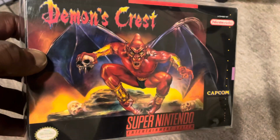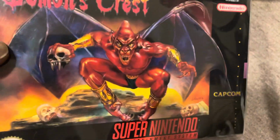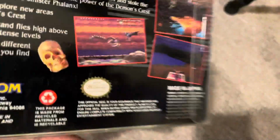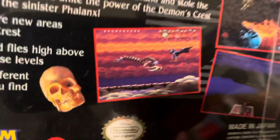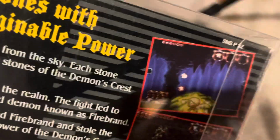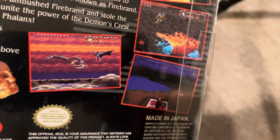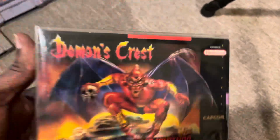If you're a casual gamer and you haven't played a lot of SNES games, despite the scary cover, Demon's Crest is a beautiful game. I mean, it's a fun game. It's easy to get into. I mean, just look at that. Look at those colors, man. Look at the graphics. This has to be one of the most beautiful looking games on the SNES. And the SNES just had some really great graphics, period. But this is the crown jewel of my SNES collection, yes.